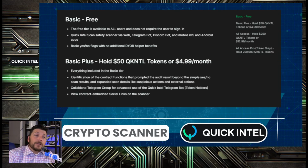It actually tells you about all the tiers. So everybody can use the scanner for free. You kind of get the basic red, yellow, green, white indicator saying yes, no, maybe so. And if you want to make your research based off that, have at it. It's free. Or you can hold $50 worth of Quick Intel, or you can pay a monthly subscription when the bull run comes around and only spend $15 for 3 months of the bull run.